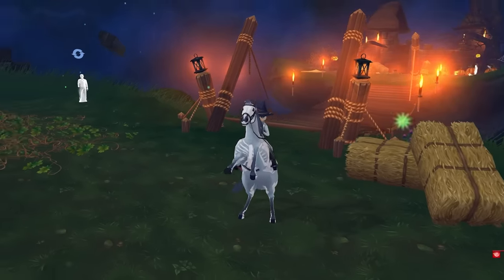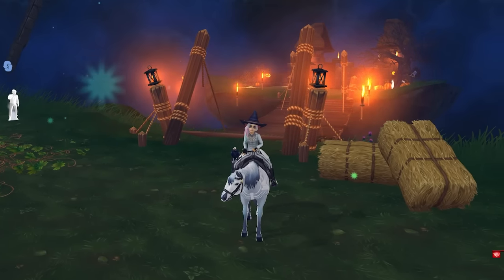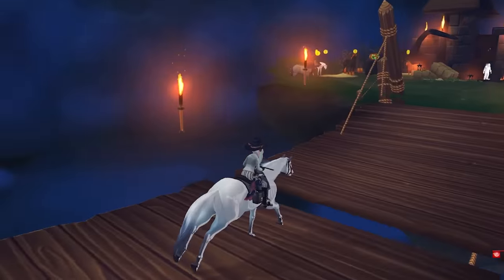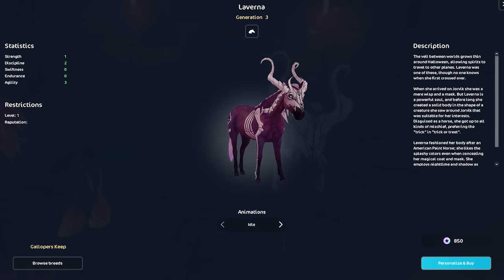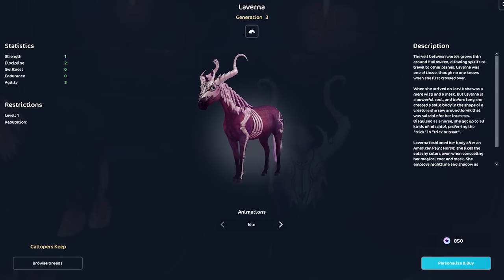There are two magical horses that have been added in to Star Stable's Halloween stable. So now that we're in Gallopers Keep, let's come on over and check out the new horses for this year's Halloween event. And they are standing right here, right in the middle of the barn. Okay. How incredible is this one? This is very different from what Star Stable normally does.